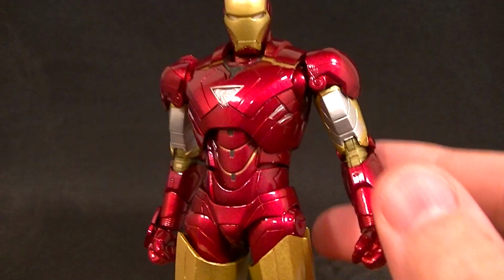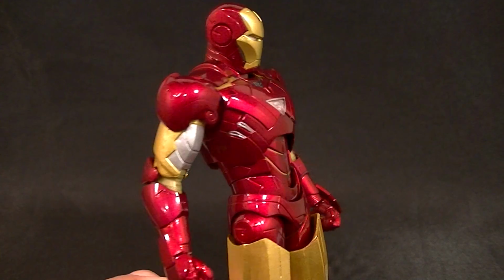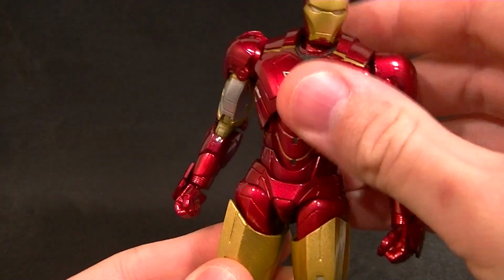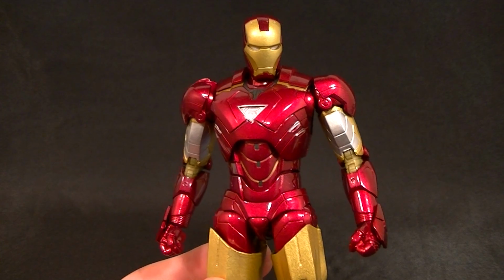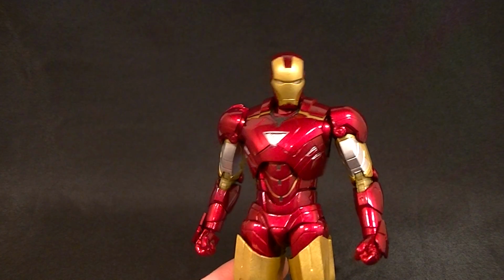Coming in at number 7, we have the SH Figuarts Ironman. This is the standard color for Ironman. They did the, I think, black and gold, maybe black and silver version as well. But for me, this one takes the cake. And he's really on par with War Machine for the most part. But for me, this figure has so much more shelf appeal, as I like to say.